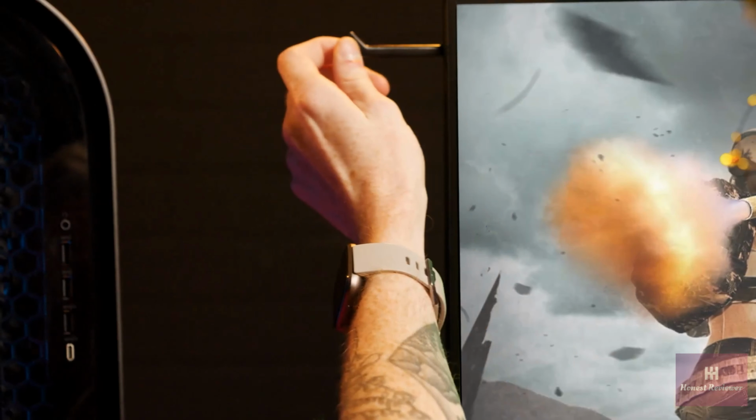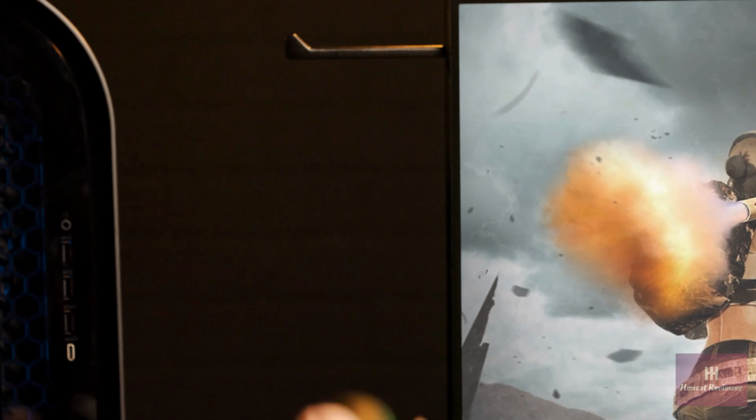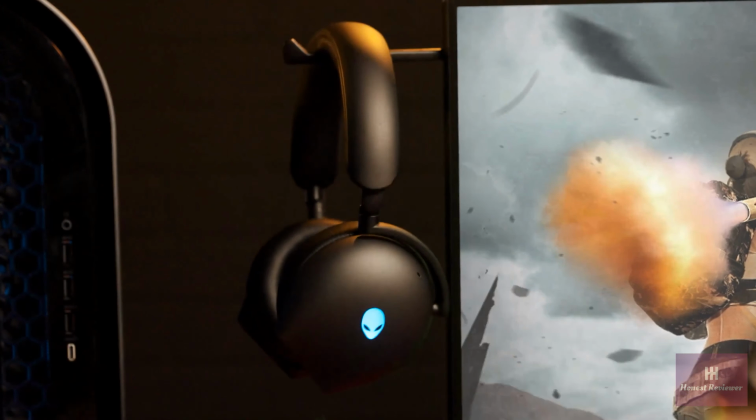Or, if you're like me, you use that extra space for more tchotchkes and knickknacks. This new and improved design includes my favorite feature, the integrated headset hanger. It keeps my headset off the desk when I'm not using them, which I appreciate because it's one less thing that I have to worry about.